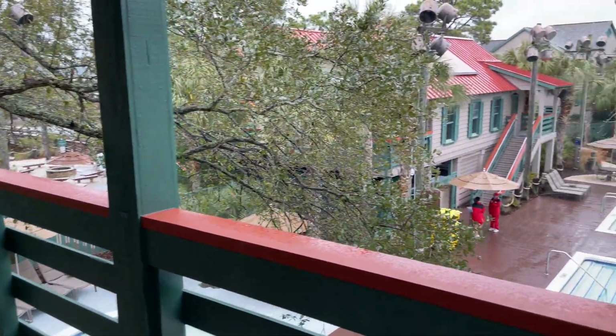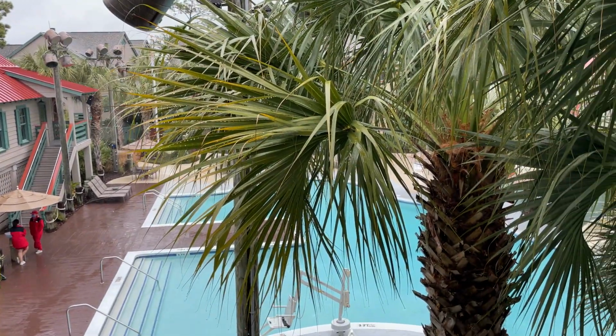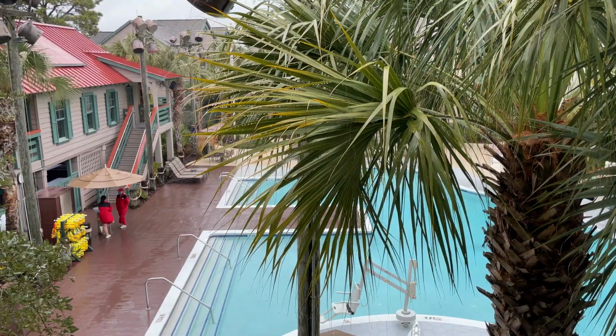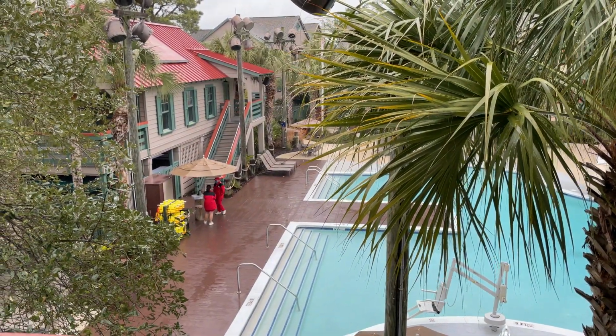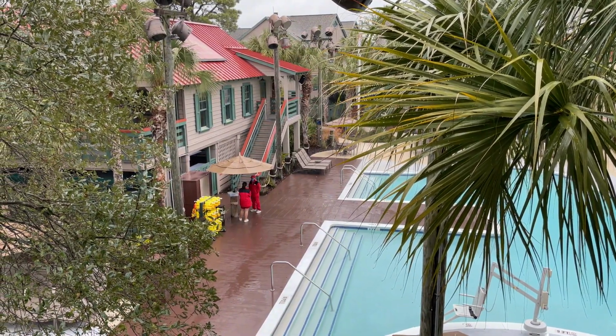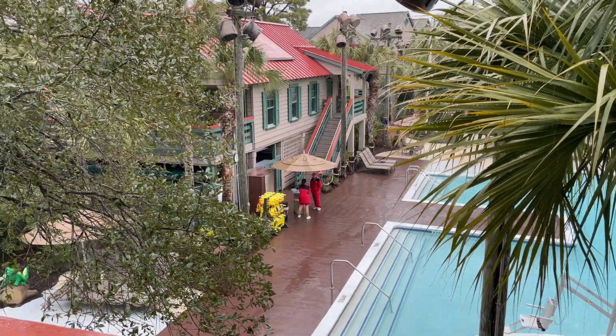You can see overlooking the pool deck here, we've got a great view. Do have some palm trees here, but we'll be able to participate in the activities down at the pool if they're doing trivia, things like that, which can be a lot of fun. But also keep in mind, if you have this room, you will also have noise, especially in the afternoon when they're doing music by the pool and things like that. So just kind of pros and cons of being out here.